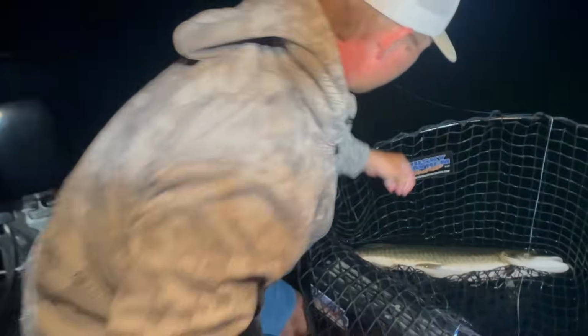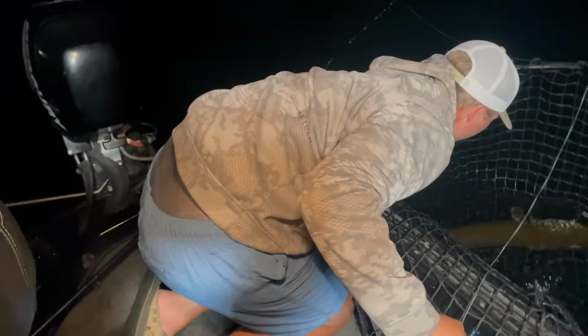Super pretty fish. The blue silver detonator. What are you doing, honey?